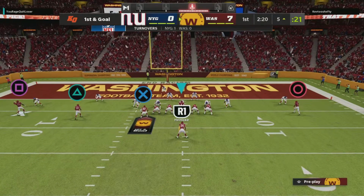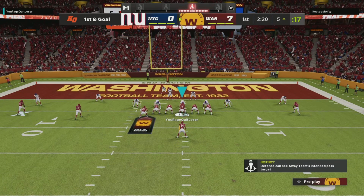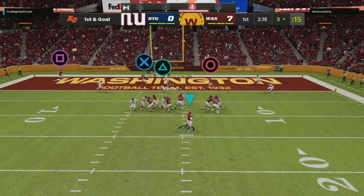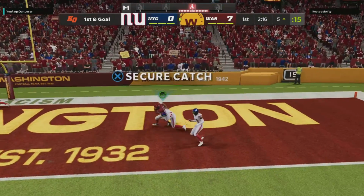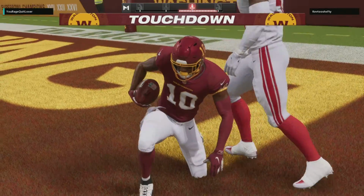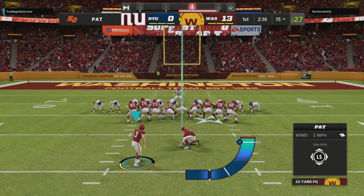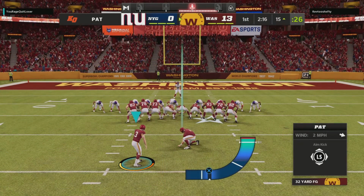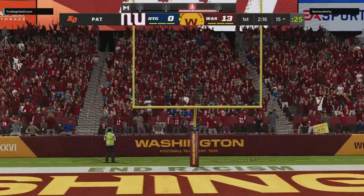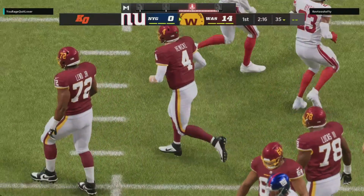But if they don't score now, if they don't get a touchdown, he won't just get teased. They'll be glaring at him. How'd you not score? Now Heinicke. And this is taken in for a Washington touchdown. Curtis Samuel there to make the grab. And Washington going to add on to their lead. Extra point by Sly is up and good. And that'll make the score 14-0.